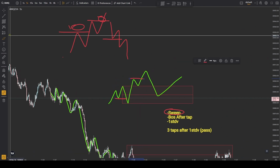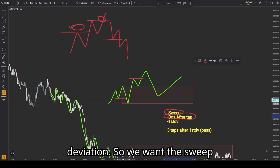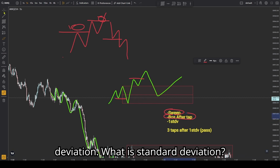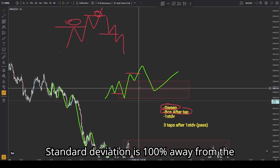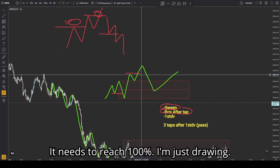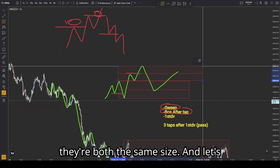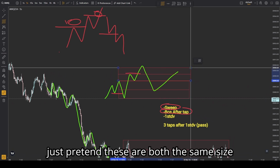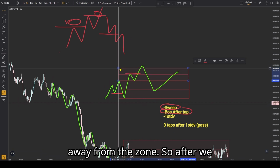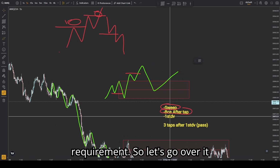It broke. And then we want one standard deviation. So we want the sweep, tap, and then now we want standard deviation. What is standard deviation? Standard deviation is 100% away from the zone. So that means this zone times 2, it needs to reach 100%. On this drawing, I don't think I did the best job here, but let's pretend they're both the same size squares. We reach standard deviation, 100% away from the zone. So after we reach 100%, we have one last requirement.